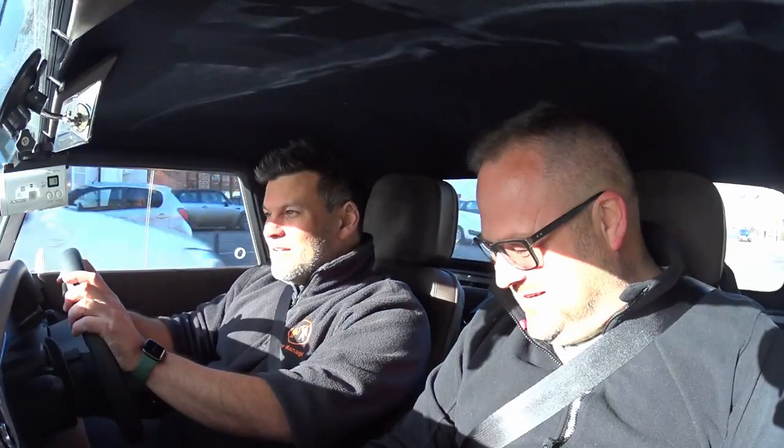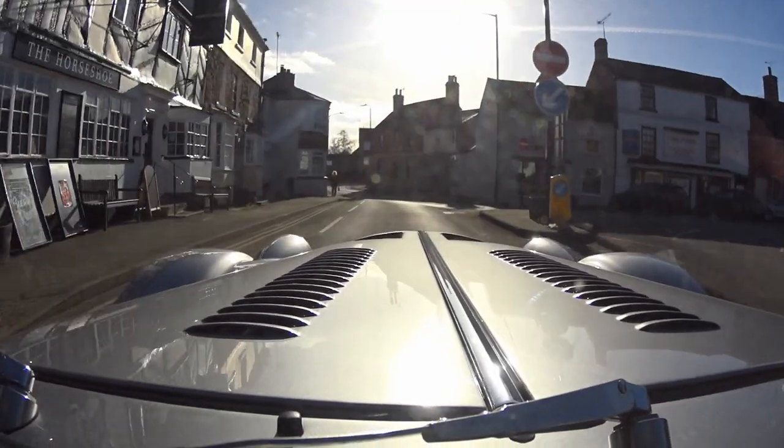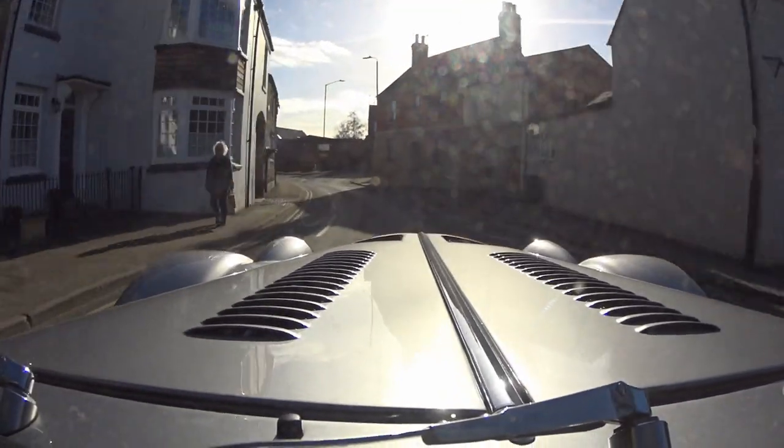But if you just leave it in drive and potter around, it's remarkably civilised. Okay. Like a bit too civilised for me. It doesn't feel all that special. I think it'd be better with the roof down and a nice warm sunny day. Yeah. But I guess ultimately, you want to be able to use the car regularly and it to be easy to drive, and it is. It's very easy to drive.